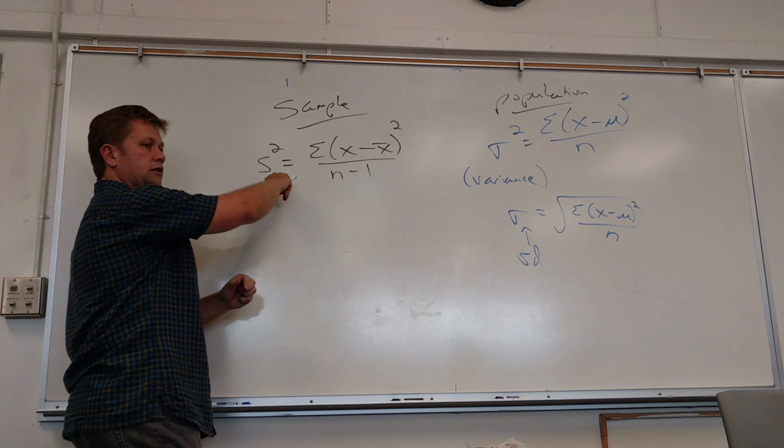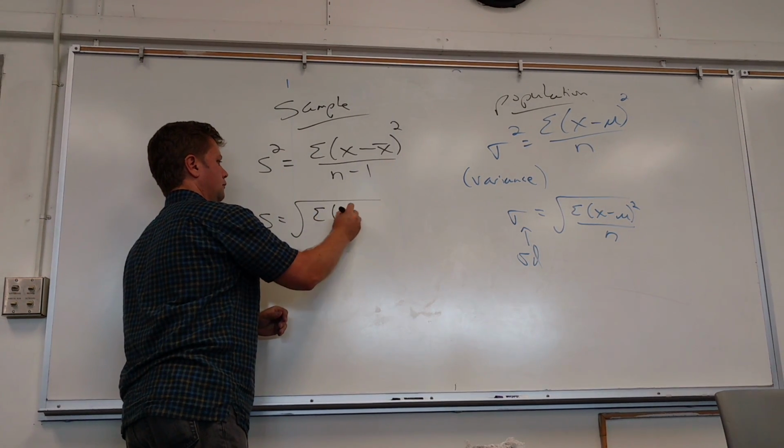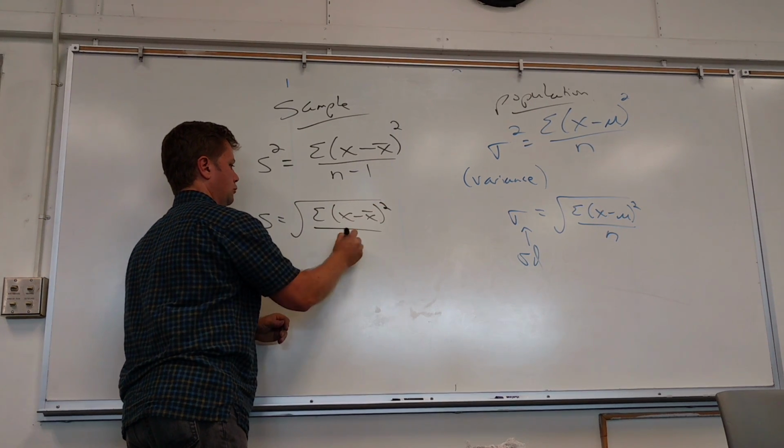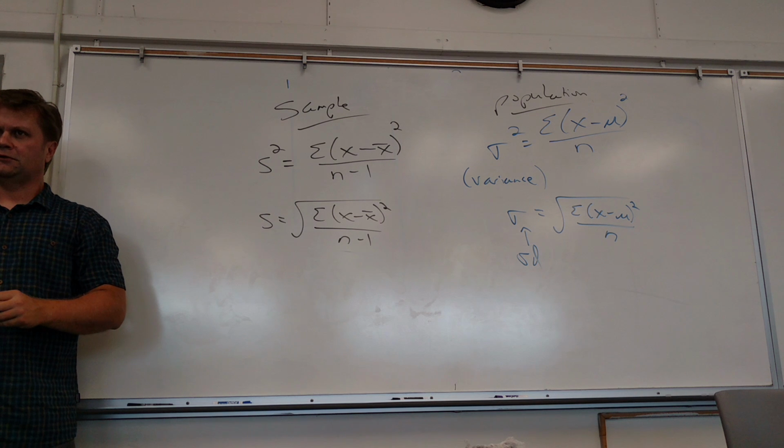And then, so this is the sample variance. So this is the sample standard deviation. Right? Just take a square root. All right, let me let you absorb that for a minute.